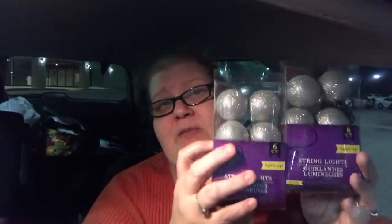Then I went over to the Christmas section, and they had silver and gold Christmas in the Christmas packaging. But I never saw the silver ones. I never saw them for Halloween, so I had to get them.